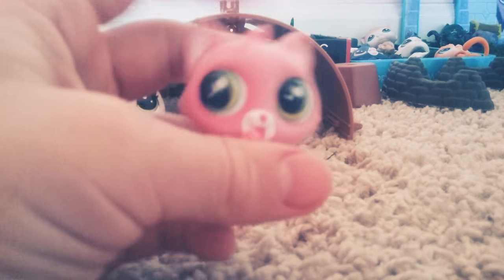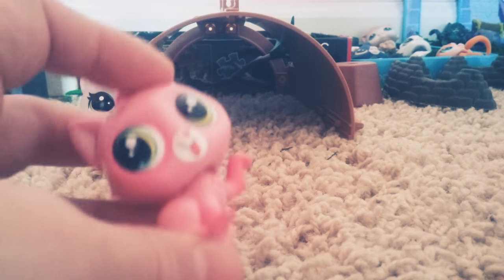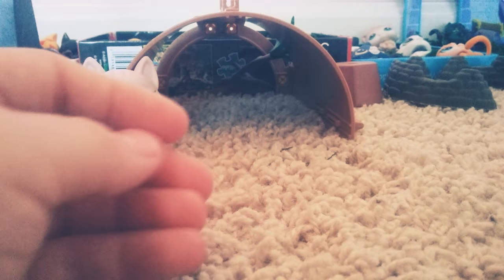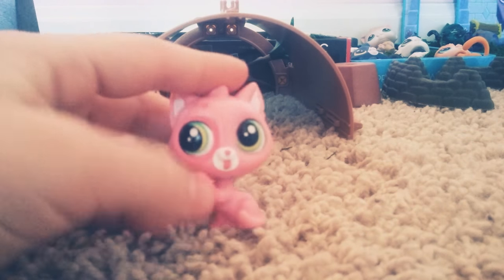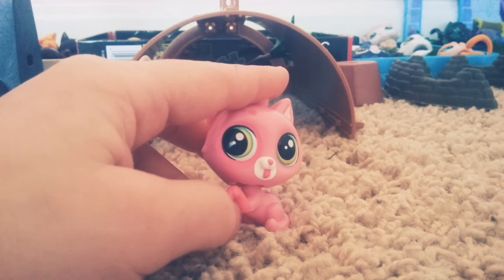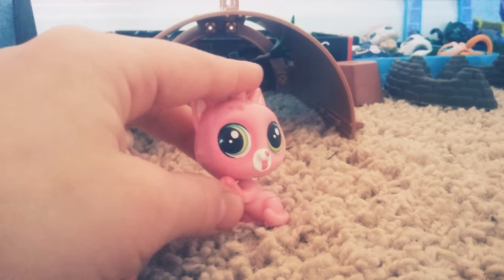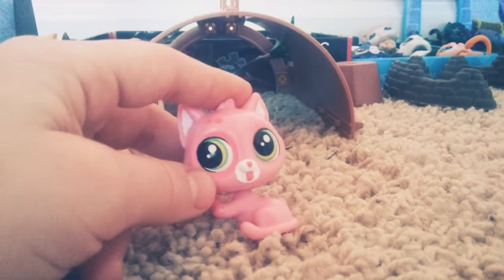Spot around his eye and then up there, and then dark pink feet and green eyes. He's really cute. I like him a lot. I got him for Christmas as well. He came home a little before. That's all he came.